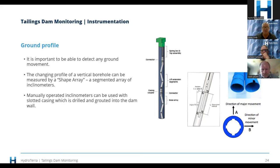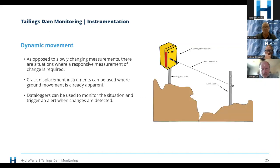A cheaper solution but requiring manual intervention is to use inclinometers. You basically drill and install some casing with slots in it at 90 degrees, and you run your little trolley down that casing and you measure the deflection as you go down, pull it up, put it in the 90 degrees, run it down, run it up, put it in the 180 degrees, put it down, run it up, and in the 270 degrees. So you get a bunch of readings that will tell you at any depth what the movement is and you're monitoring for changes. So that's ground profile. Let's move to the next step, please.